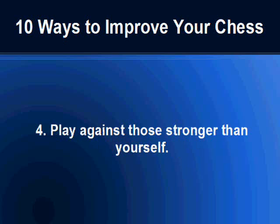Number four, play against those stronger than yourself. Very early on, I was surrounded by Class A players, and those were the types of players that I was playing against. And sure enough, I kind of fast-forwarded to that point in my own game. I kind of got to the Class A level very quickly. Beyond that point, it was a bit more gradual, but I attribute my getting to that point in large part to those I was playing against. I was used to seeing these Class A type of moves, so to speak, and so I knew how to react accordingly to those who were not at the Class A level.